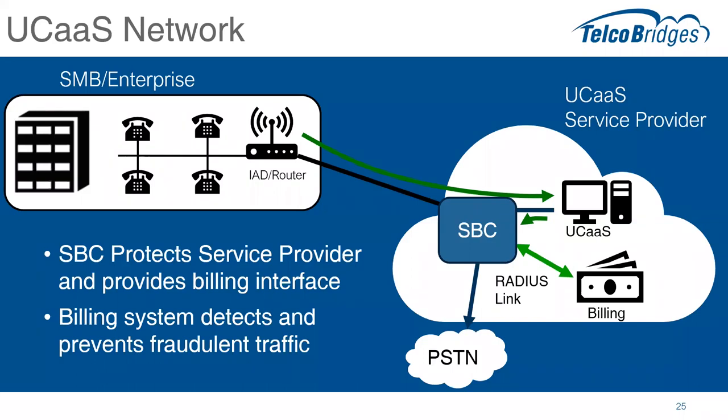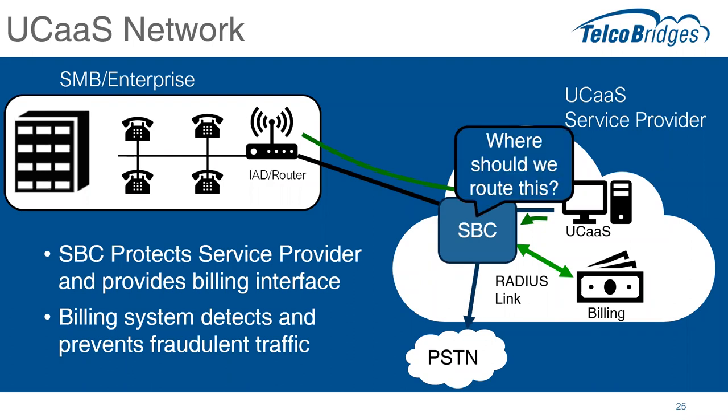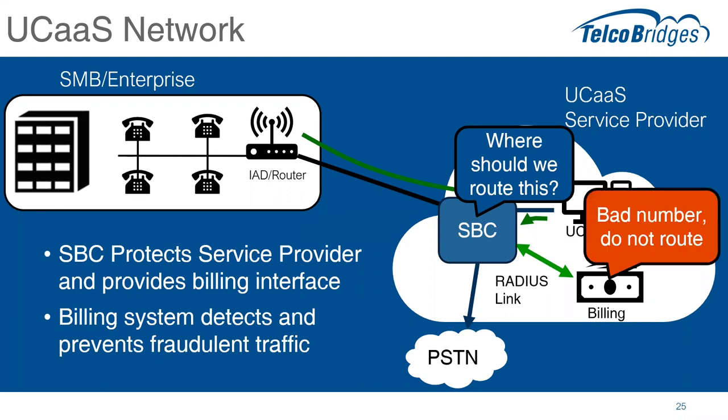They pick up the phone and dial that number. The UC platform doesn't know anything about it, but it just sends it to the SBC like before. But now the billing system looks at the number and says, okay, something's wrong here. I don't like this. It's a bad number. Do not route it. And of course, at that point, the SBC is going to drop the call because the RADIUS command said this is a bad call. Don't route. And that prevents the call from going out to the public network and the enterprise from being defrauded. And of course, everybody's happy because a disaster was averted.